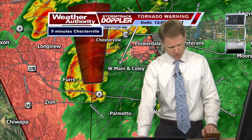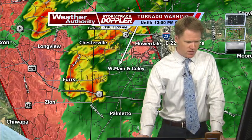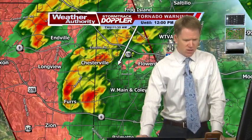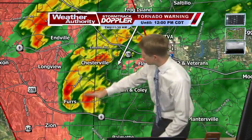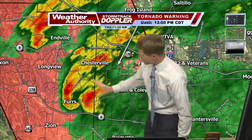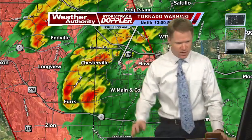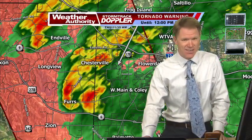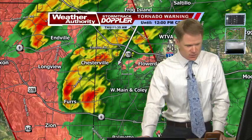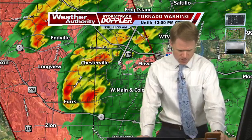Okay, we'll get back with Joel here in a second. Let's pot him down for a moment. He's getting repositioned to get a better shot of this. Now we're looking at Highway 6, just a little north of that, near the first community, south of Chesterville, just west of the Lee-Pontotoc County line. That's where our rotation is maintaining itself at this point and continuing to move toward the north and west at about 20 to 25 miles per hour.